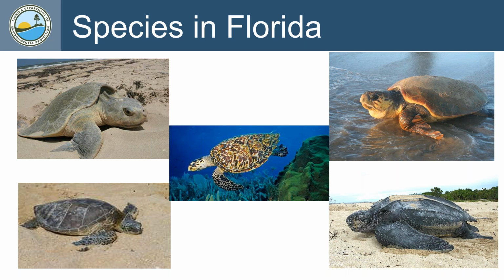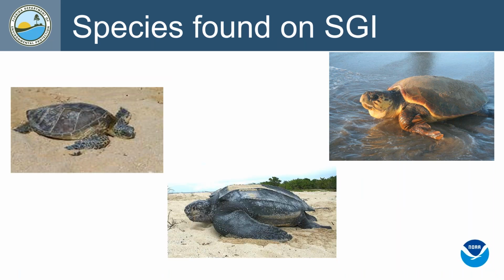Those are the 2 types that are in Florida, but not necessarily in our neck of the woods. So we'll go back to the 3 that are most likely to be nesting around here. The green, which is the upper left, the loggerhead, which is the upper right, and lastly, the leatherback. We don't see these turtles every year, and their nesting behaviors will vary. It'll go up 1 year, down 1 year, up 1 year, down 1 year. And you can see some of those trends when we start to look at our data.